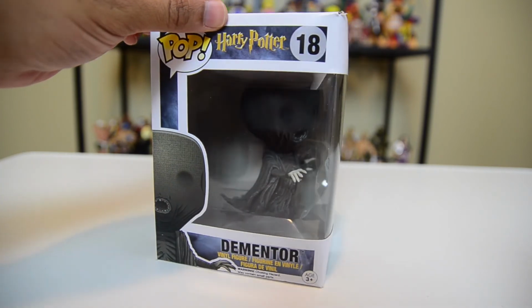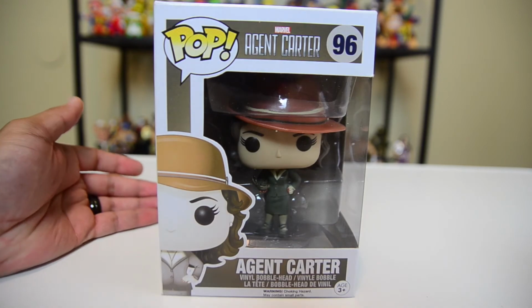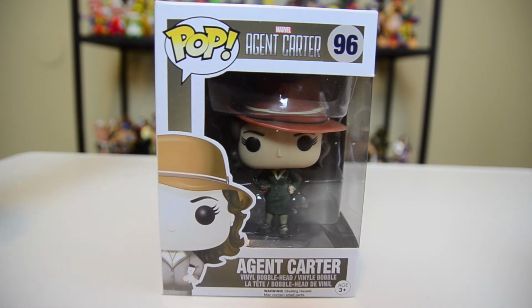This is a creepy Pop. Perfect for Halloween if you ask me. This was a really great show, and it's a shame that it got canceled before its time if you ask me. So this is the Sepia Agent Carter, and she's holding some kind of an orb.